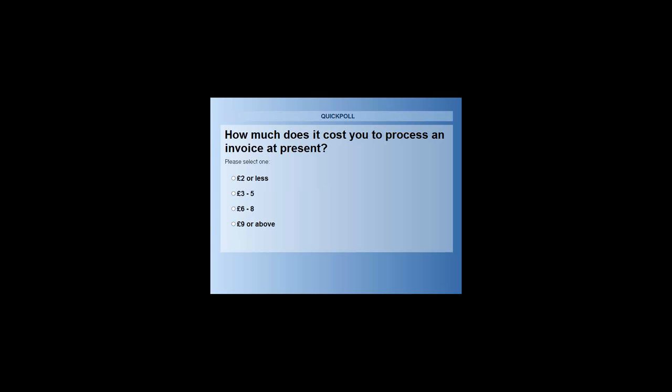So coming up on your screen now, Steve's been very transparent with sharing the cost reduction impact with you, so looking at the cost per invoice today, please do share your cost per invoice with us. So this is an average cost per invoice. How much does it cost you to process an average invoice at present? So if we're looking at all invoices, all invoice types, so manually keyed, electronically received, if you do scanning and OCR and data capture today, if you have a blend of all of those, purchase order and non-PO, if you know the average of that, please. Is it £2 or less? These figures clearly are in sterling. £3 to £5, £6 to £8 or £9 and above.